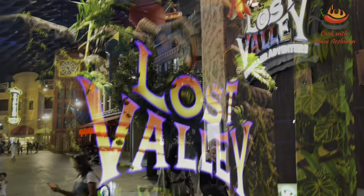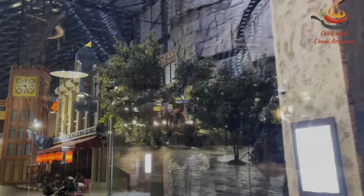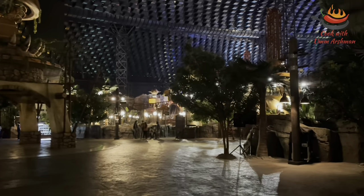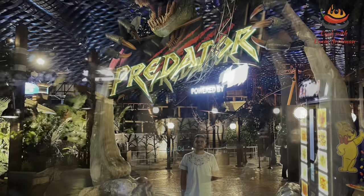So first of all, we are in Lost Valley Zone. Boasting 70 animatronic dinosaurs, there are 5 distinct signature rides in this zone. Needless to say, you can step back in time and experience pulse-pounding ride effects at every turn.